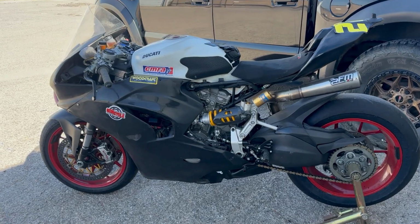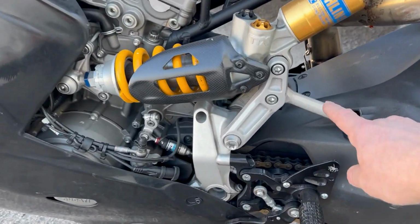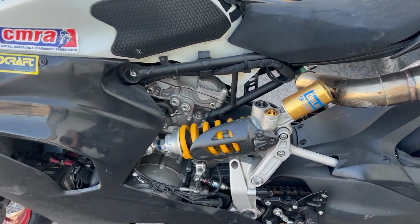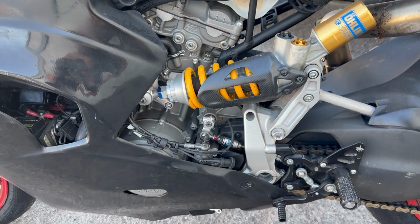Now, this one has a few upgrades. As you can see, he's put a TTX on it, so that's a nice start. Although we do not have an adjustable ride height bar yet, so that's one thing it's going to need. We'll probably do a ride height bar. Now the front end is bone stock.